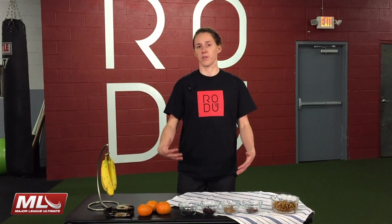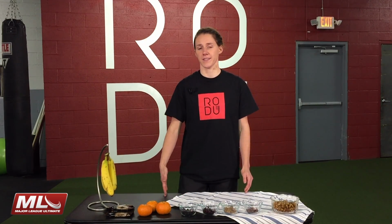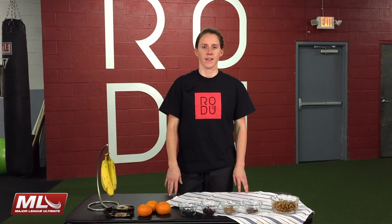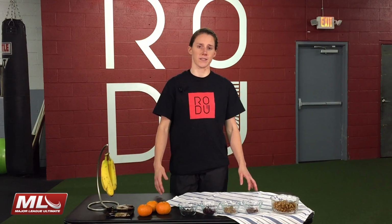That's why getting an easily digestible, readily usable form of energy right before you work out is going to be so important. It's going to prolong the time until you need to use your energy stores. Tip number 2, the closer you get to your workout or competition, the easier to digest your fuel should be. You can have a meal as your pre-performance fuel, but you'll want to make sure it's something you can tolerate to avoid having an upset stomach and feeling sluggish.